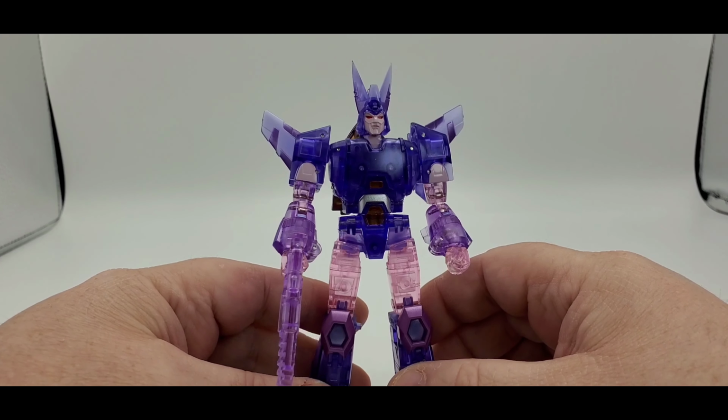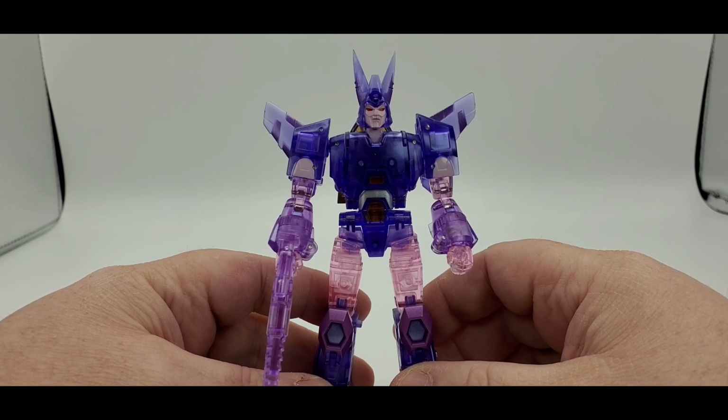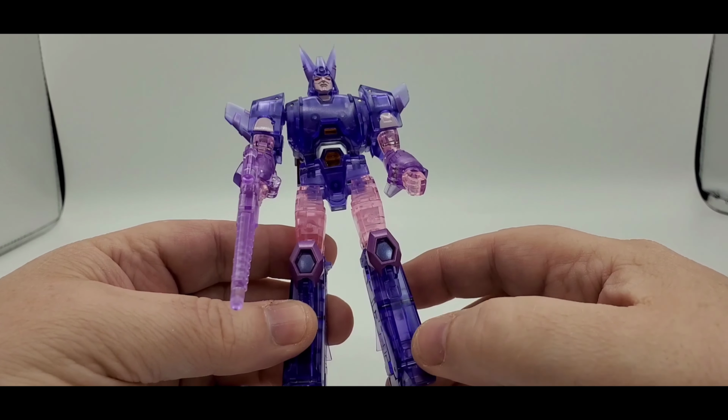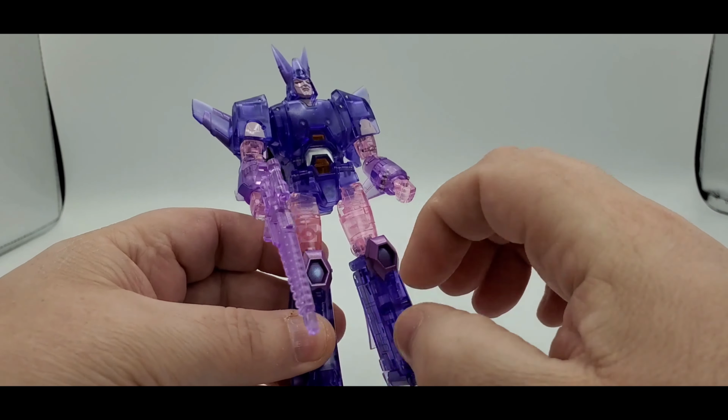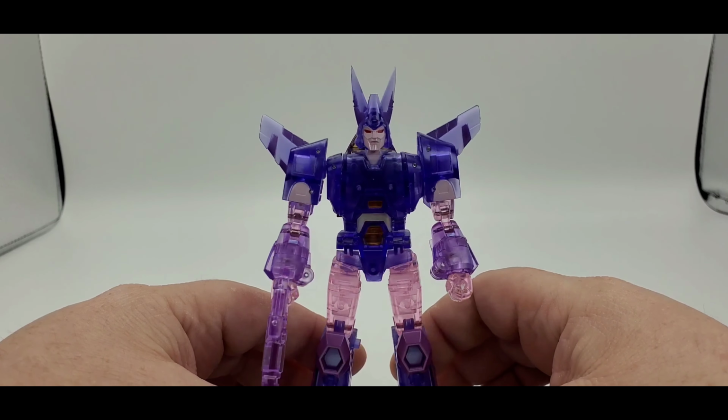So that's pretty nice. Paint wise, got some really good paint on it, for a clear figure. Articulation great. All the other stuff is great. Materials feel good. Now he doesn't have any die cast. The clear ones usually don't, so he doesn't weigh as much as the other ones, but still a great piece. I love it. He looks great.